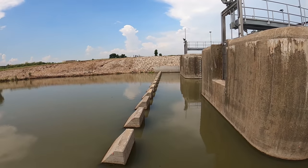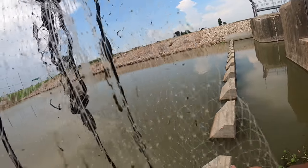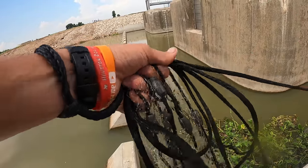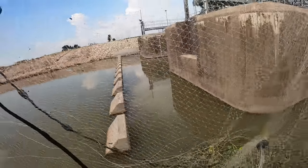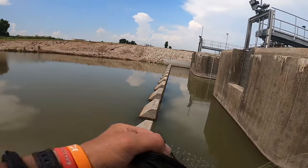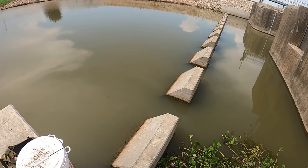Decent sized fish. Hang on a second. Do you guys see him right in front of us? He's a big fish, actually. Get the net ready. All right. Next glimpse I get, we have a target. He's right here somewhere. Come on, show yourself.